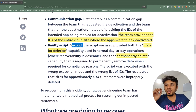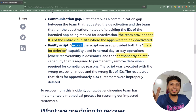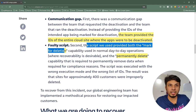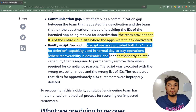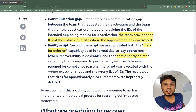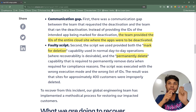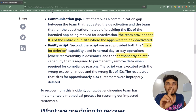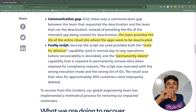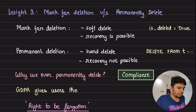So what happened when the team that ran the deactivation ran the script? The script that they used provided both mark for deletion, which is the capability they use in day-to-day operations, and permanently delete capability that is required to permanently remove the data. Now here we see two insights out of this. First is soft deletes versus hard deletes. The script had functionalities to do both mark for deletion, which is soft delete, and permanently delete, which is hard delete. So mark for deletion versus permanently delete.